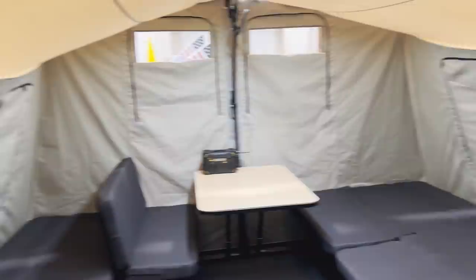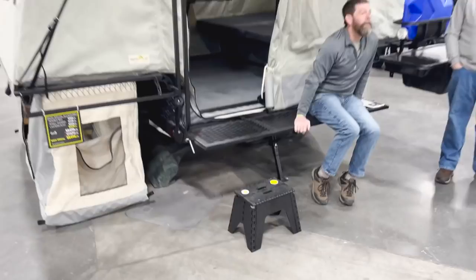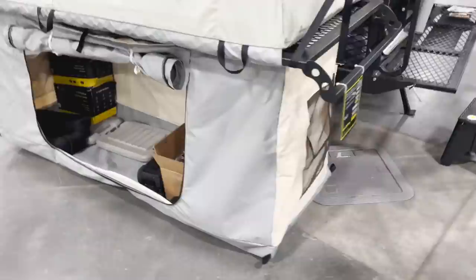It's big inside. Wow, really big. They have drop-down storage on the side too, so you put your generator in there.